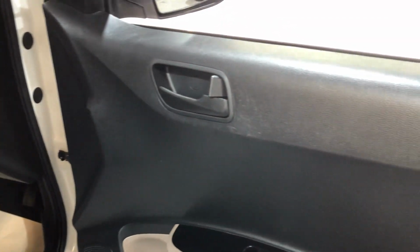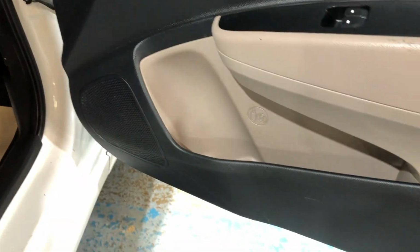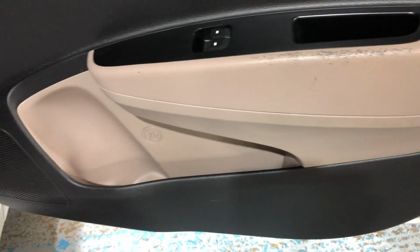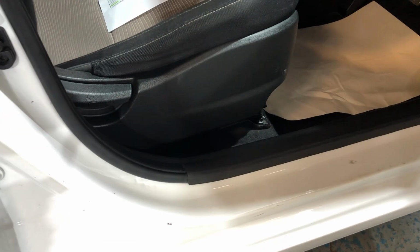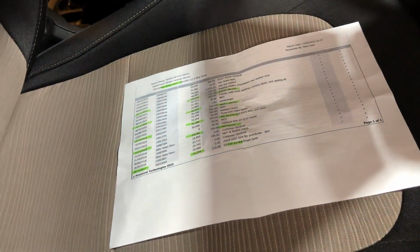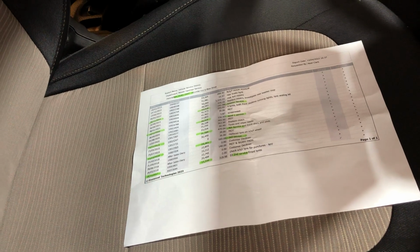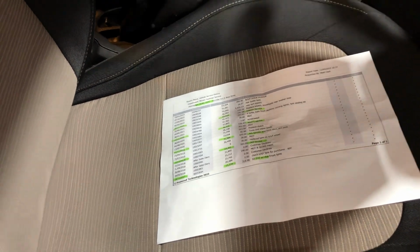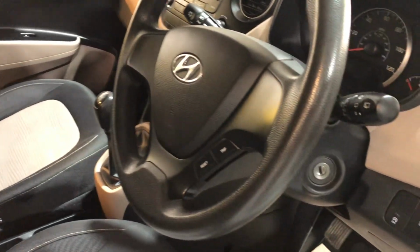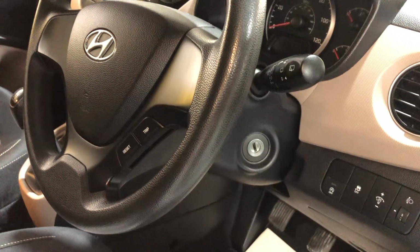On the door card, it's nice and clean. There's no damage. All the way around, the sill, the bottom of the door is very good. The sill is in great condition. Now the service history, I've put it on the seat there. Full documented service history from the main dealer. Power steering, the vehicle comes with 2 keys.